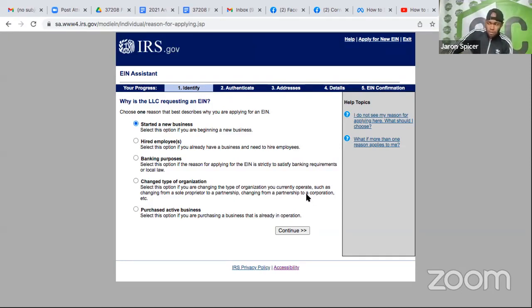It basically asks why you're applying for an EIN. Most of our entrepreneurs should click start a new business. But if you are more seasoned and for whatever reason you don't have an EIN, maybe you hired employees, or you're trying to get a loan or the bank is requiring it. If you were a sole proprietor and now you're an LLC, you're changing the organization. Or you purchased an active business from somebody else and made a new EIN, because the old one is connected to your personal social security number.